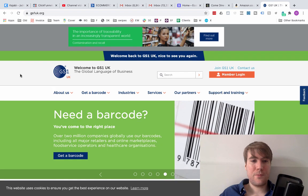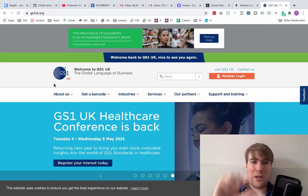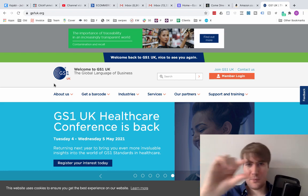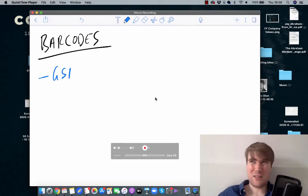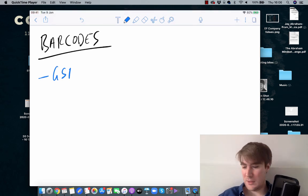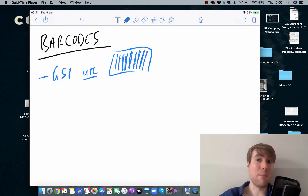So GS1 generally don't actually give you the picture of the barcode, but they'll give you the numbers. Okay, I think it's like 10 numbers long, like a UPC. Okay, and when you have the barcode on a product, each line on the barcode represents a number. Okay, so then they scan it with like a big scanner, right?